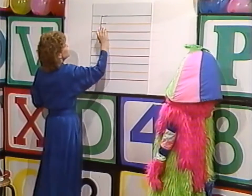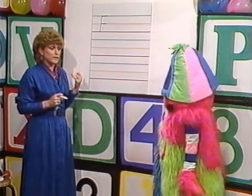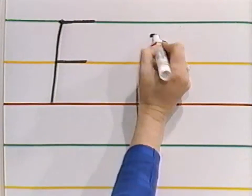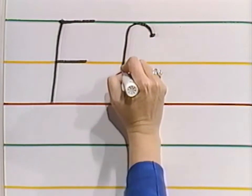Thank you, Snoothy. And this is the capital letter F. What sound does F make? Fuh. It just kind of pops out of your mouth. You have to bite your lip. Right. Now, to make the small letter F, we'll start on the black dot. Now, watch this. You have to go up first. Go up and touch the green line, and you've got to come straight down to the red.